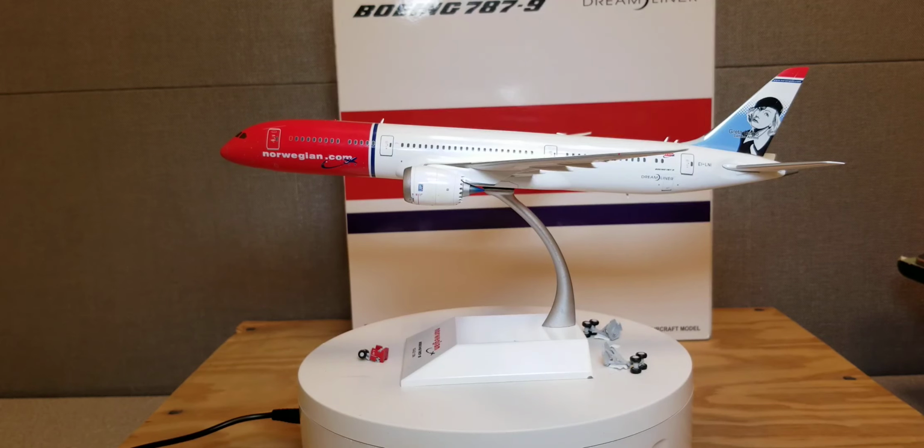Or you can do like I do, just keeping the gear down position. Gears up, gear down, your choice. But I choose to keep mine on there because it adds more value to the model. So with that being said, I'm going to go ahead and put these gears back on this model, take this model off the stand, and go ahead and wrap up this model review.